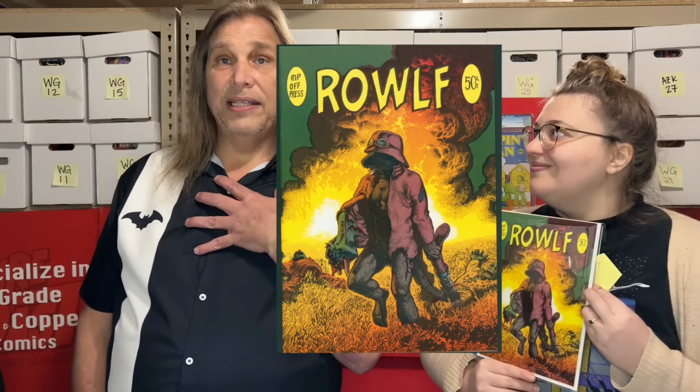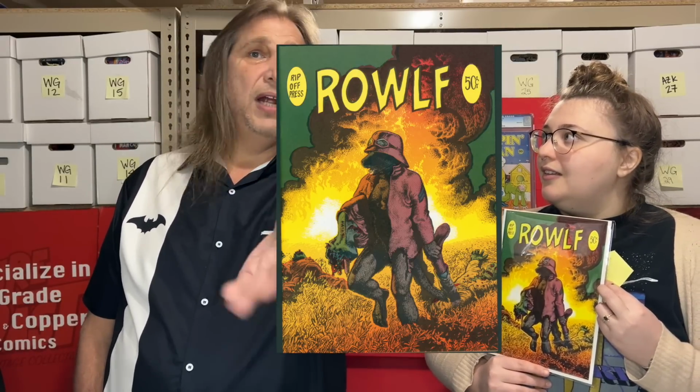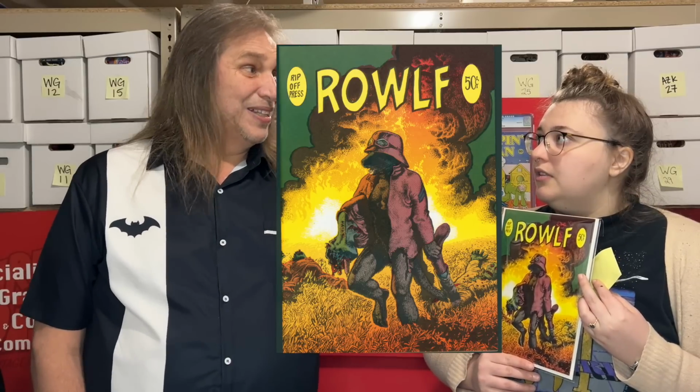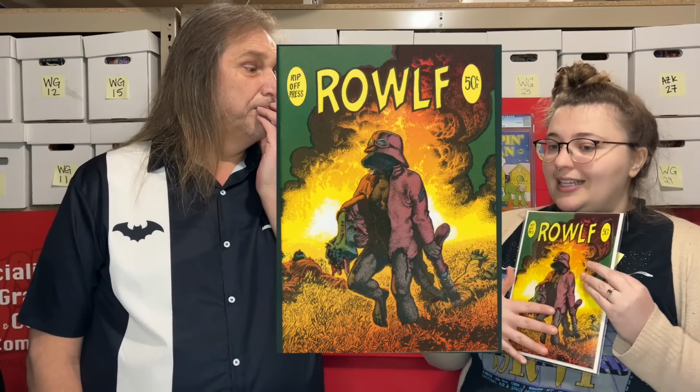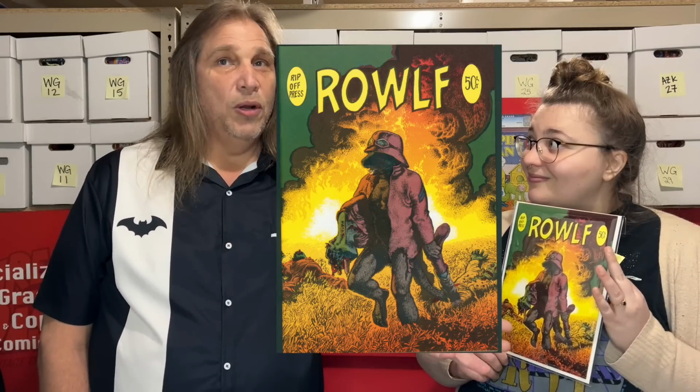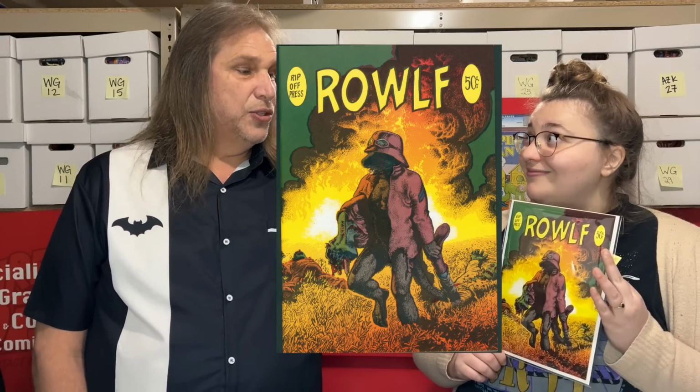By the way, I like the back cover better than the front cover. How about you? Any Richard of the first print of this book, yeah. I like the second print better than the first print. Yeah, you like this version. Yeah, it's the colors. It's Richard Corbin. It's like, yes, super happy to have this.